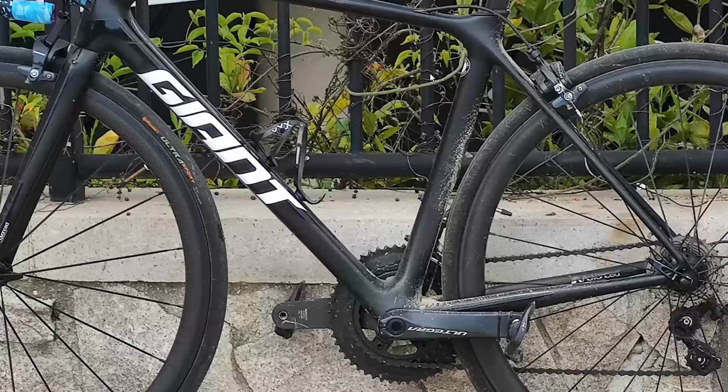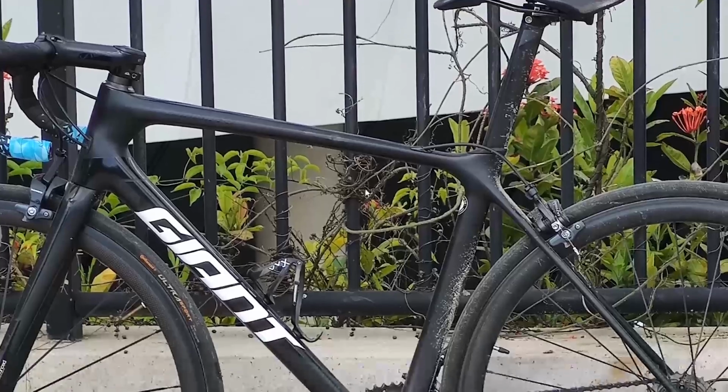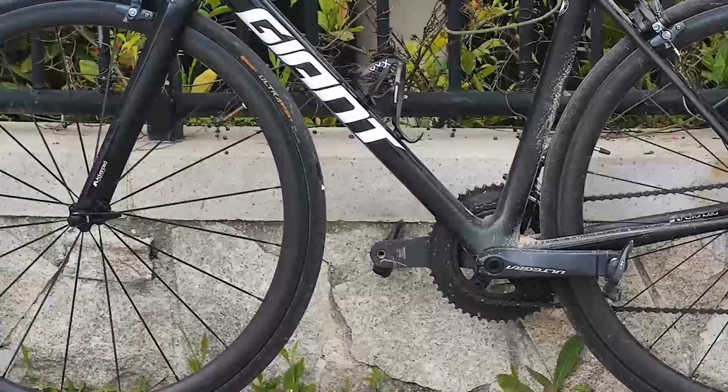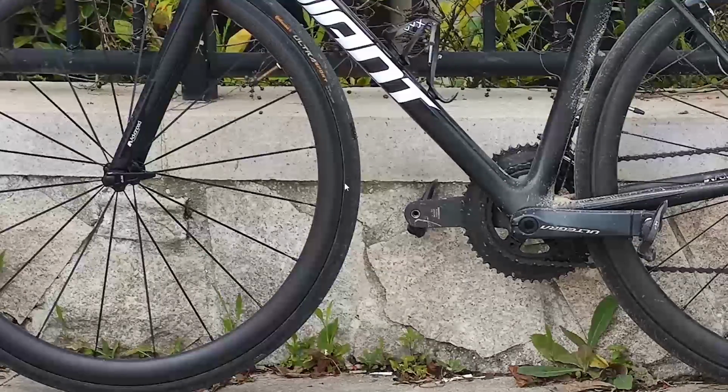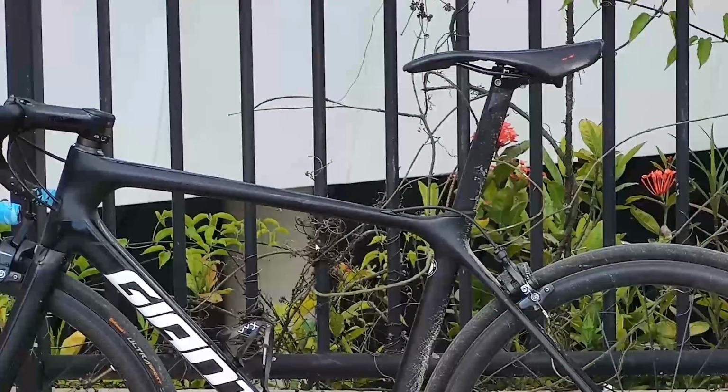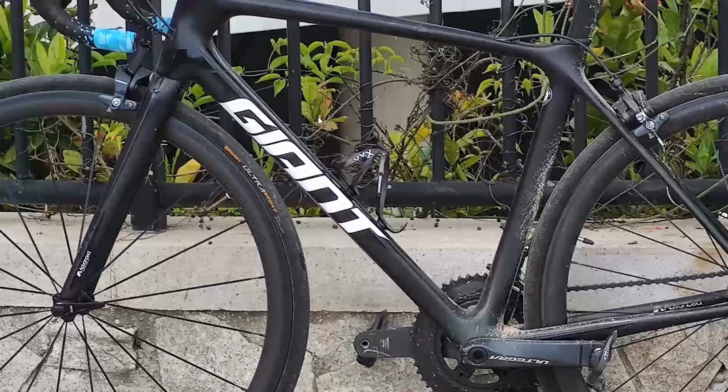I don't know if we're keeping score of how many of each brand we got on this ride, but Giant are doing pretty well. This front wheel looks way over-spoked, but not bad. Not much to talk about in this one. Again, looks pretty light, pretty minimalistic, pretty simple.